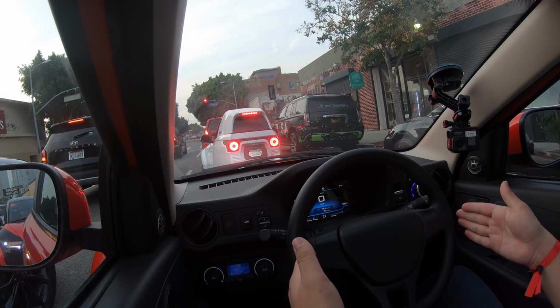I feel like the seating position isn't totally center. Is it just me, or is the steering wheel to the right a little bit? Mine feels centered, I think. Yeah, maybe it is. I don't know.